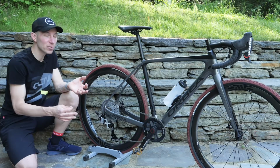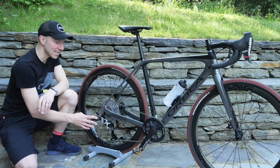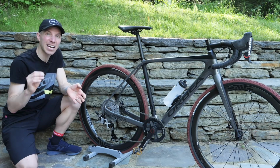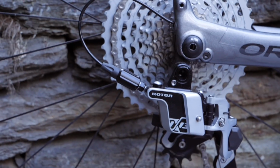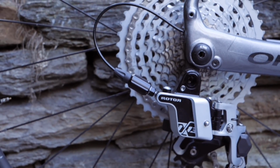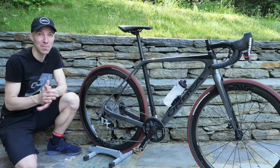But on this hydraulic group set from Rotor, all of the indexing happens in the rear derailleur. So what the front is actually doing is just sending hydraulic fluid down to the derailleur, and then the click is actually happening here in the rear derailleur, making it very unique and completely different from the other component brands.